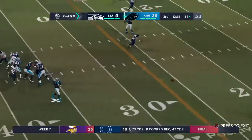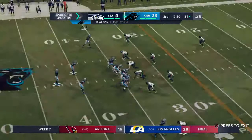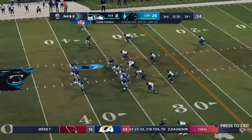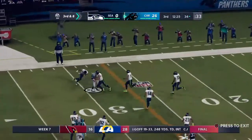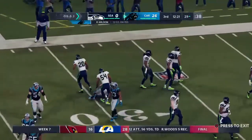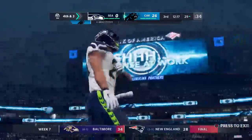Throwing on 2nd and 8. Wilson, and that'll be incomplete. Wilson took a pretty good shot as he tried to pull that one in. Couldn't hang on 3rd down. He was covered by Jair Alexander. On 3rd down, Wilson gets this to his running back. It's Christian McCaffrey. And he will be marked down short of the first as they get to him at the 29. 5 yards, not enough. And it'll be 4th down.